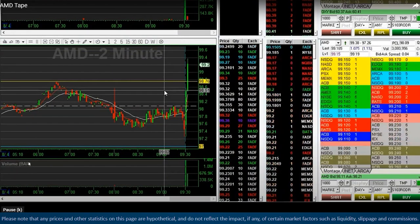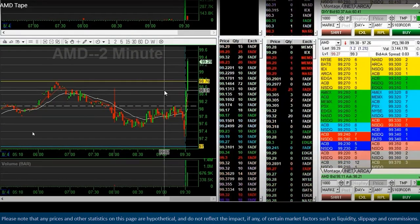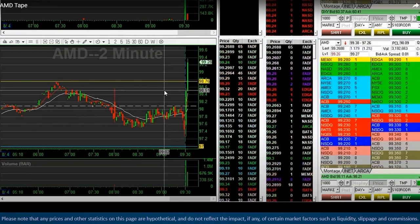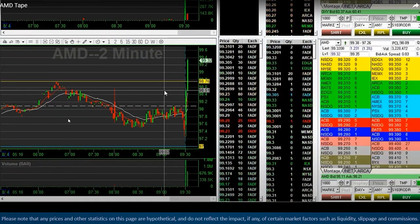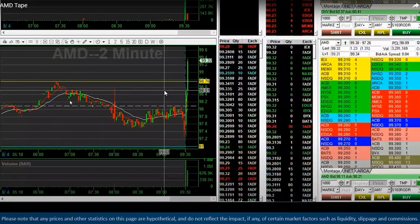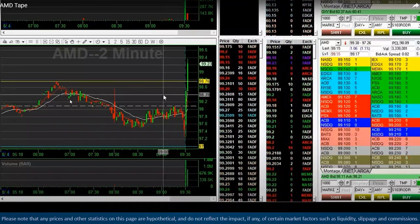So we're still seeing that acceleration through 99. One thing that I'm looking at here is with my target, I think I ended up getting filled because of my offsets. Like I said, I have a 10 cent offset for my orders. So I think I had a 99.50 order and I ended up getting filled here. So I took off about half of the position into 99.40 right there at that high.